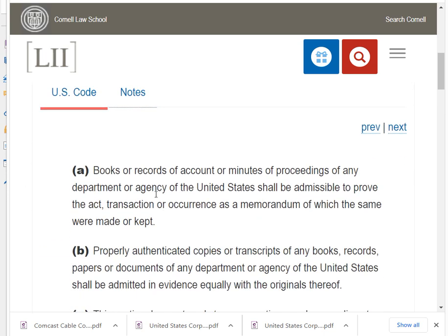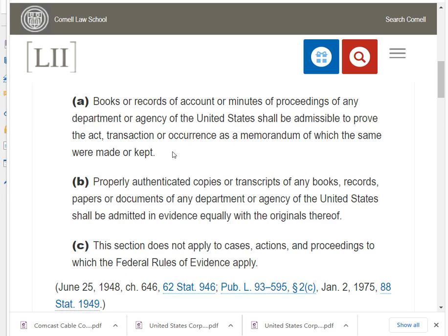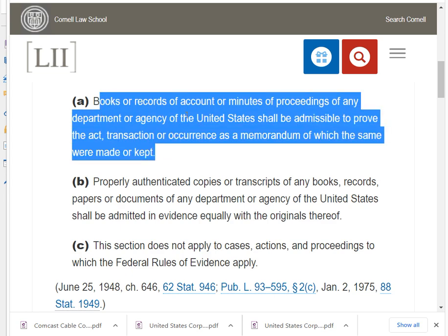28 USC 1733. Books and records of accounts or minutes of proceedings of any department or agency of the United States shall be admitted to prove the act, transaction, or occurrence as a memorandum of which the same were made or kept. All right, so you just got to give a memorandum of your record, and that proves the record.